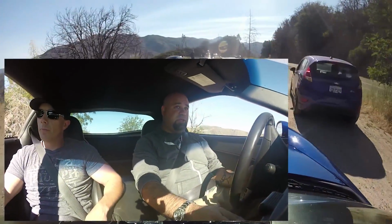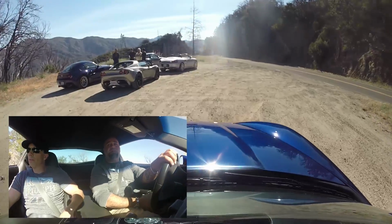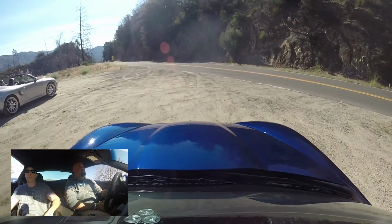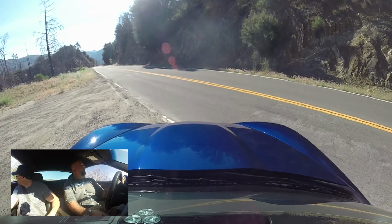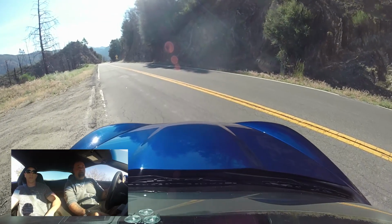Okay, well, it has been a while since I've driven a Z06. A C6 Z06, I should say, because I just drove the C7 Z06. So, you want to do Big Tahunga? Sure. Let's do Big Tahunga. Getting in and out of there, as you say.